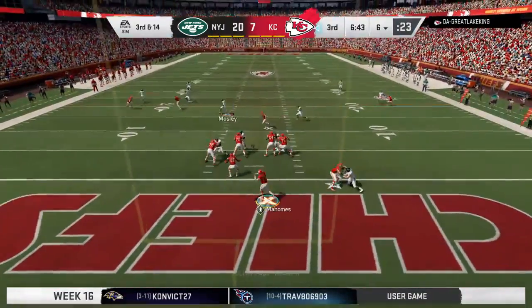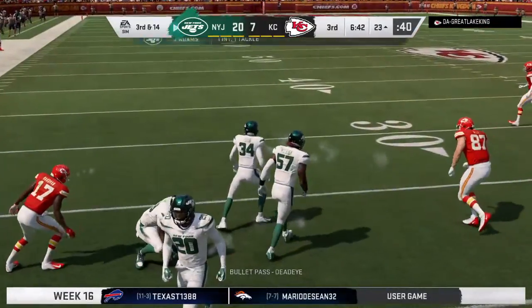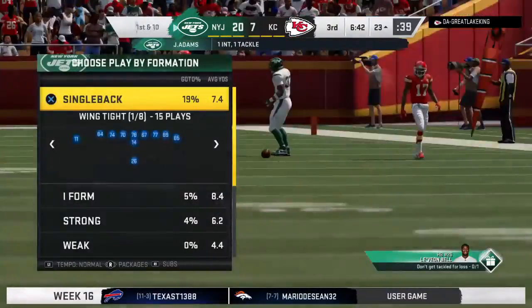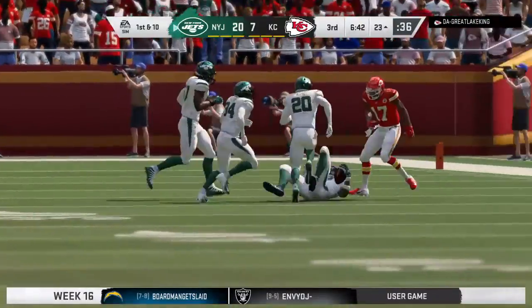From the gun, it's Mahomes. A fight for the football, and it's intercepted. Picked off by Jamal Adams. And his guys are going to get the football at the 23-yard line.